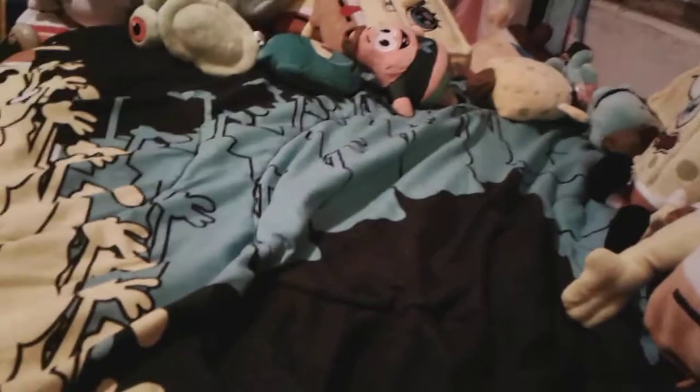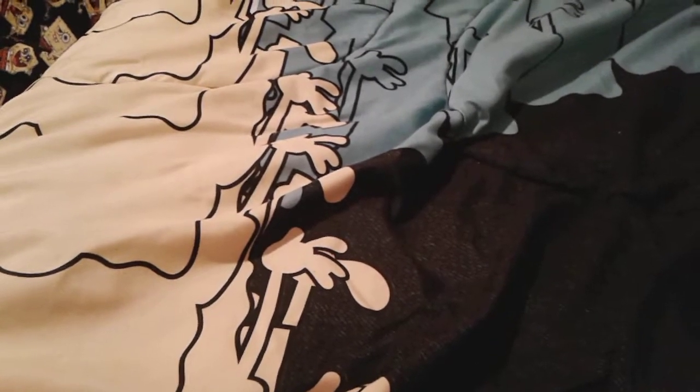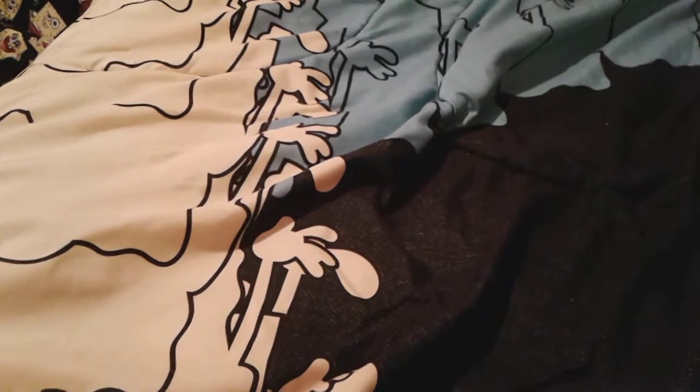Today I'm going to be doing a SpongeBob plushie collection. And yep, I actually have quite a few adorable little plushies to show to you guys, and I'm very excited to show them all to you. This might take a few parts, but it'll be okay. I love plushies a lot. So let's go ahead and get started with my first ever SpongeBob plush, so I'll be right back.